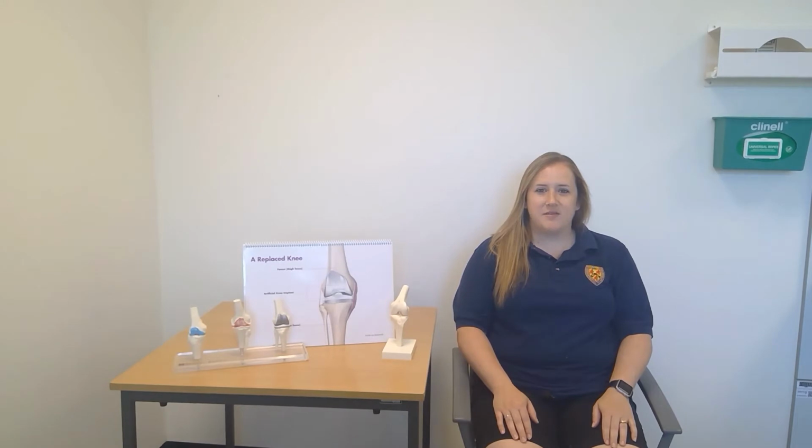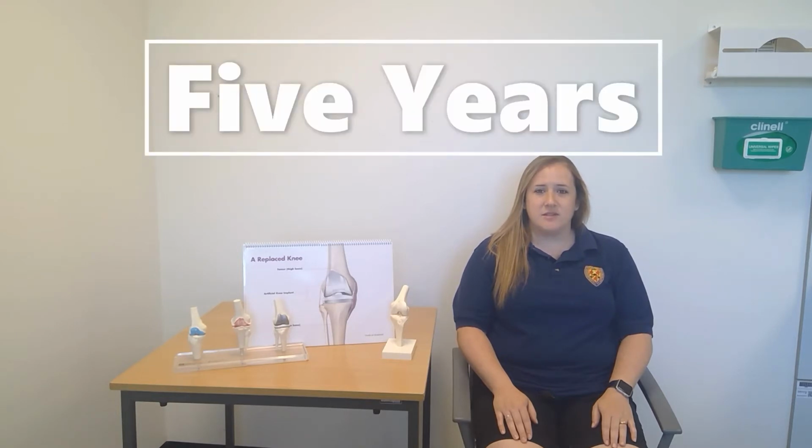Numbness can be a common side effect post-operatively. This can normally be felt around the scar site or around the outside of the knee and is due to the small nerves being cut during surgery. It can take over 5 years for this area to reduce and may remain unresolved, but this is completely normal.